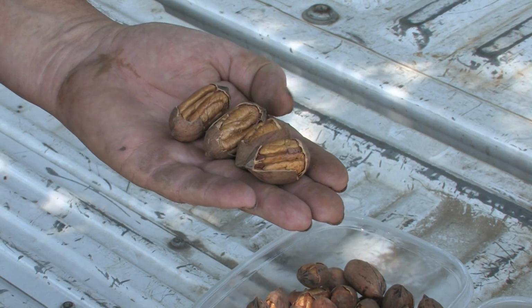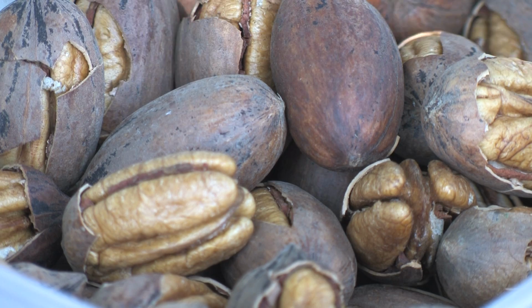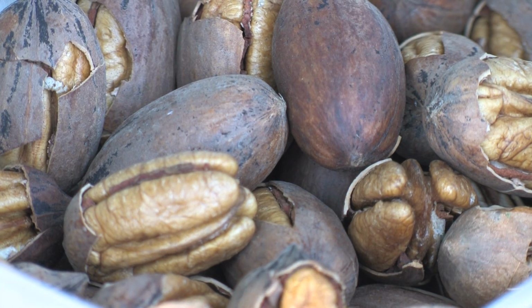What are pecans used for? Pecans have been used for as long as people have been around. They were collected by the Native American tribes. They actually smashed them and fermented them to make an alcoholic beverage. In fact, the word hickory comes from the Indian word for that alcoholic beverage. It's been used forever as a food. There is a limited amount of oil pressed from nuts because the value of the pecan is so high. It's not worth pressing it for oil.